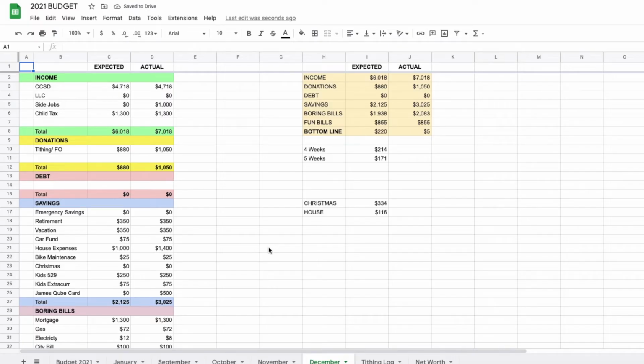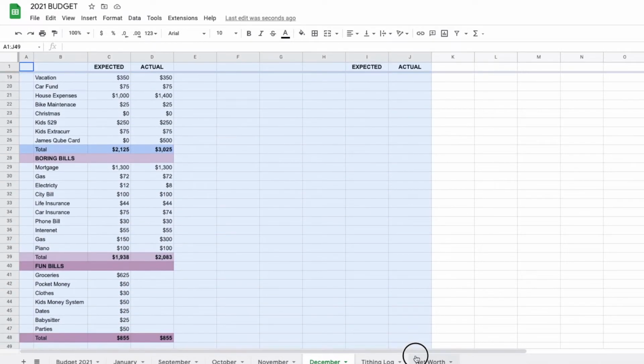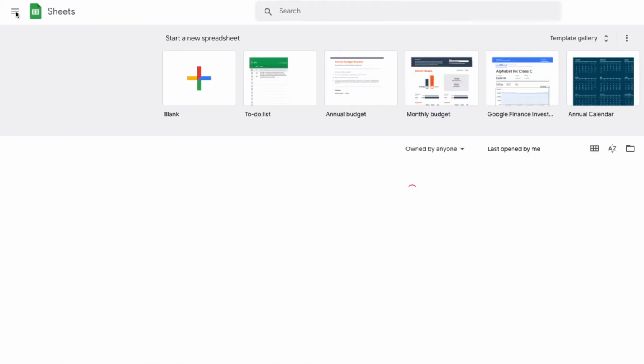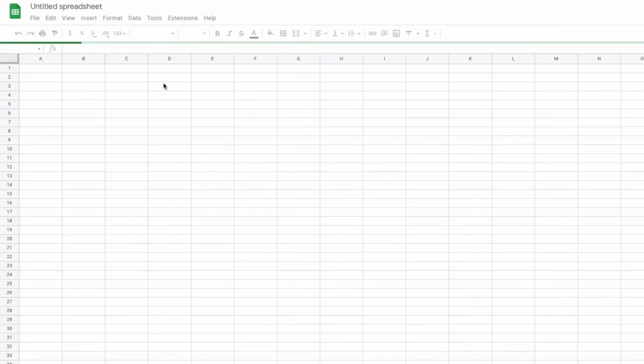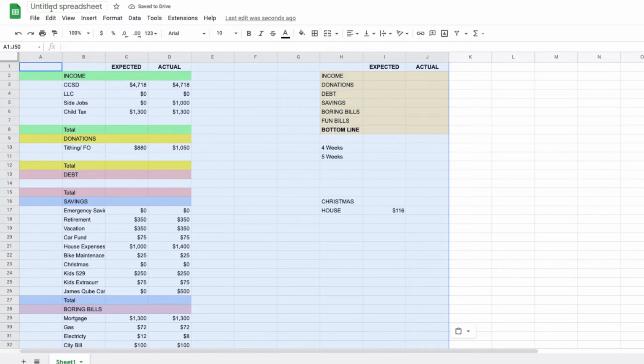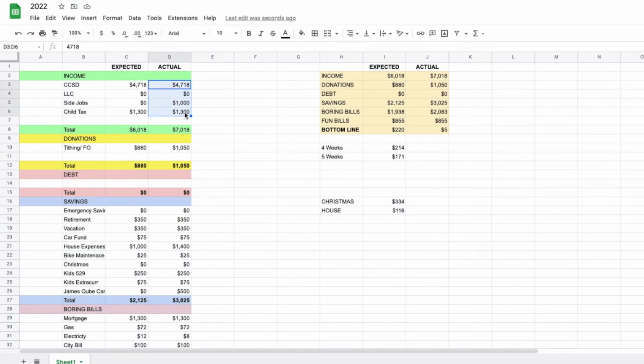Now, it is the end of the year, so I want to copy this and make one for the next year. So I'm gonna Control C or Command C to copy, create a new spreadsheet, and I'm just gonna paste it. And I'm going to rename this 2022, and I'm just gonna delete all of the actual.